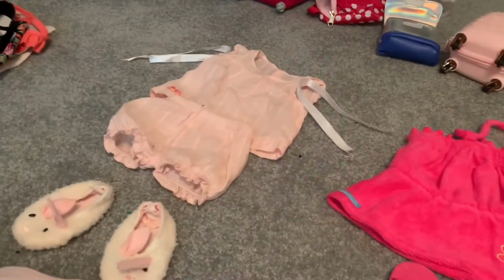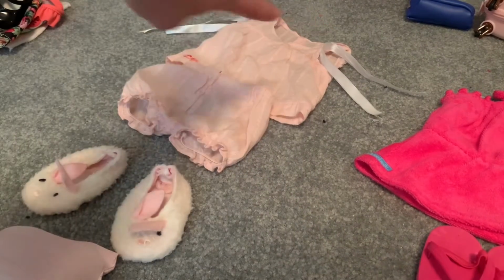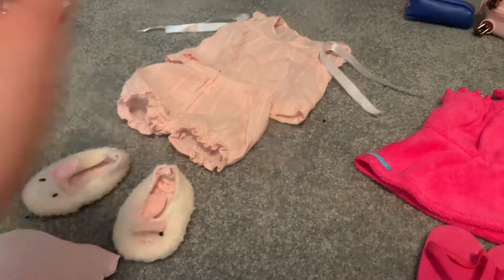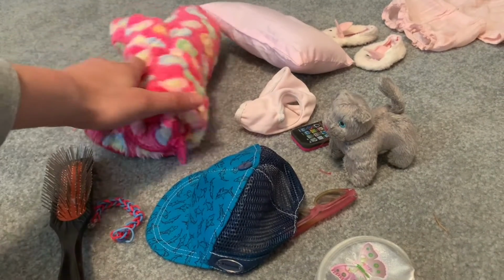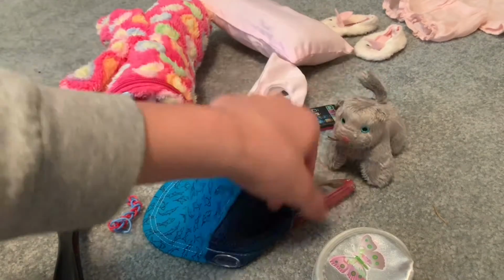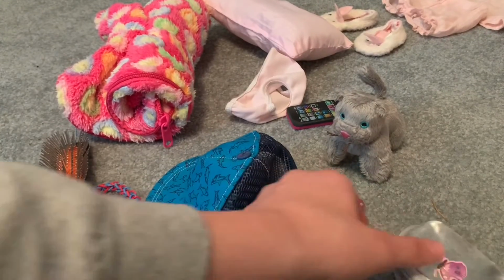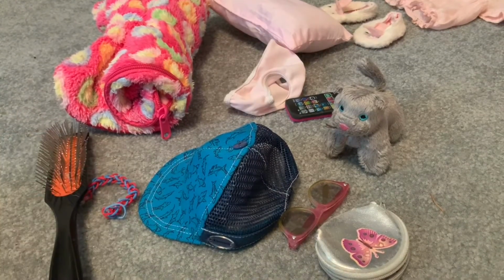Then I have Isabelle's pajamas, which are just the pink lace. And then I have two white ribbons and bunny slippers. Down here, I just have a bunch of random things, such as sleeping bag pillows and doll underwear, her phone, her cat, sunglasses, earrings that she's gonna wear, a hat, and just hair stuff.